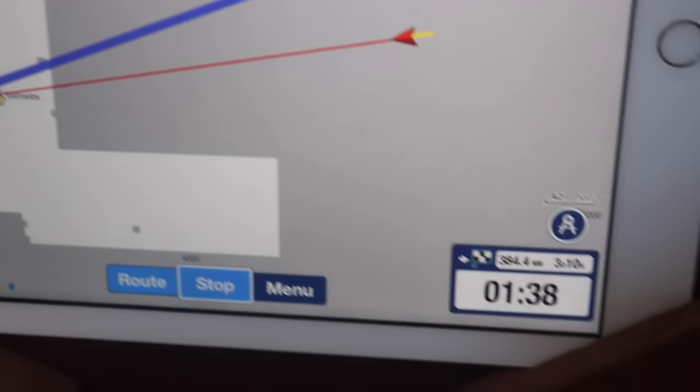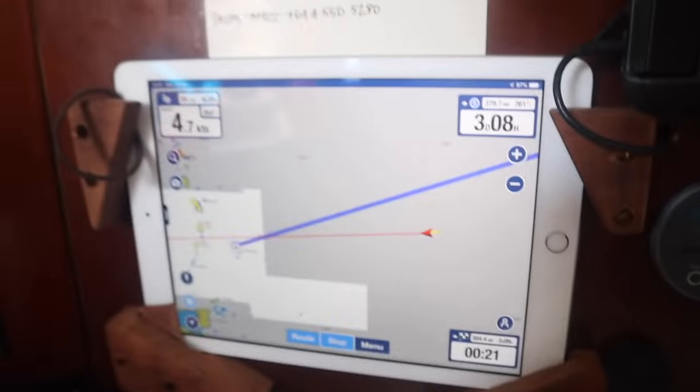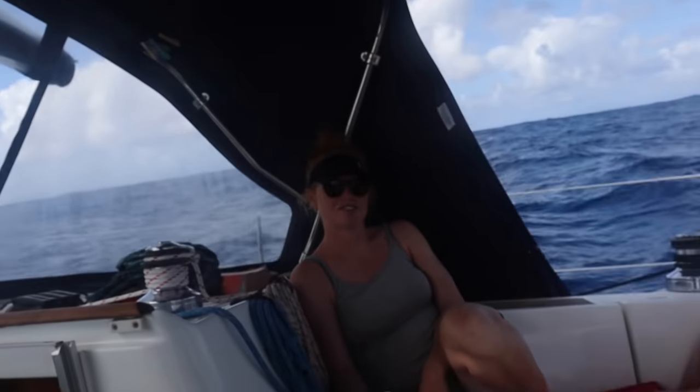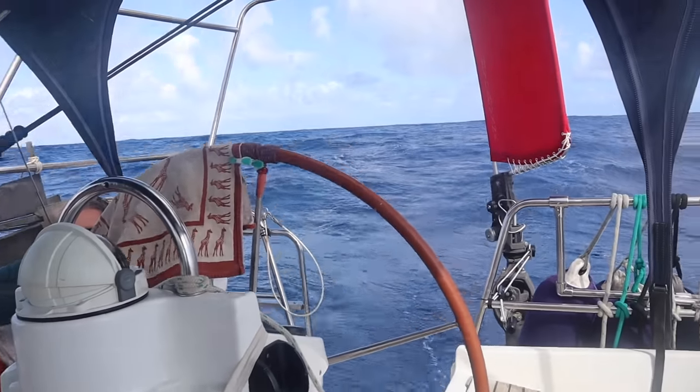Getting really close now. We've got 384 miles to go. And as forecast, the wind has dropped off, but we're still able to sail. We're just moving quite slowly downwind. We've got about 4 knots of boat speed. And yeah, we're about 3 days out from Barbados now, so it looks like we'll get there on Boxing Day.